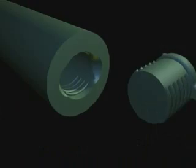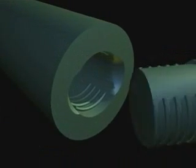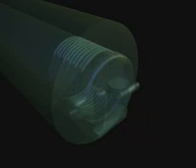We could internally thread the end of the barrel and then screw in a great big block. That would clearly take time. We wouldn't achieve much in the way of a rate of fire. But if we cut away half the screw threads inside the end of the barrel and half the screw threads on the breech block itself, we could then insert it, give it a half-turn twist, and it's locked.